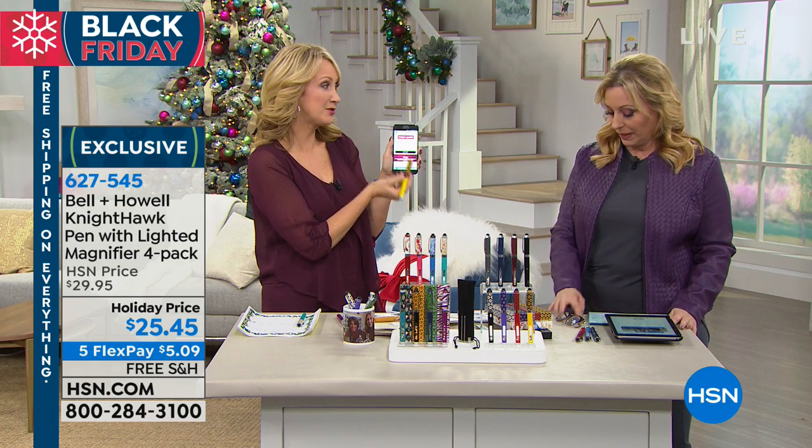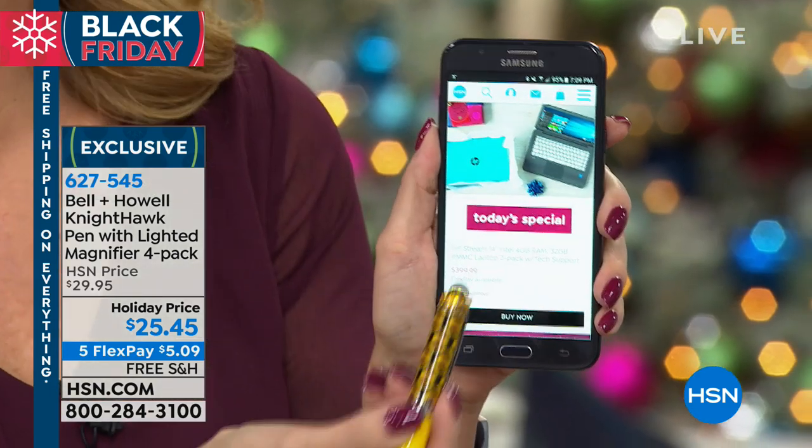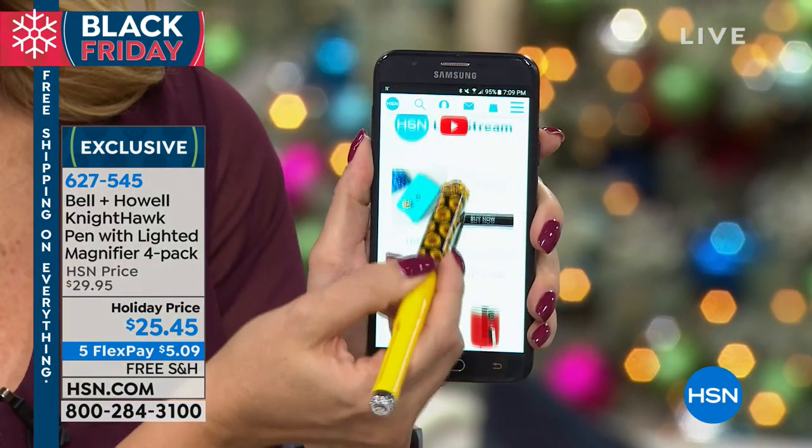And perfect with that stylus tip, too. Keeps your phone clean. You can operate with precision. It's a true four-in-one. Great gift. You'll be proud to give.